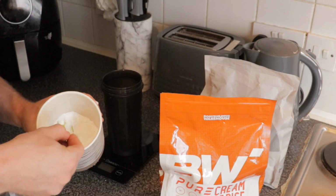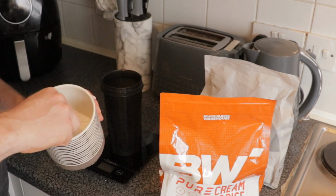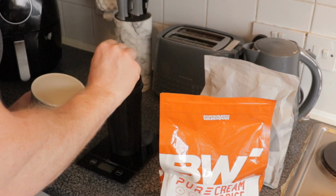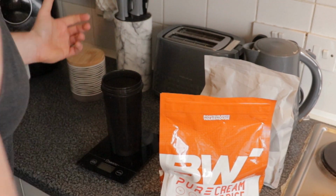I have a very sweet tooth, so I get a full half gram scoop, and then it's probably just a little bit more because I'm a nut. I just love my stuff super sweet. Like, I can't help it. I just have that sweet tooth. It's what I just love, sweet things.